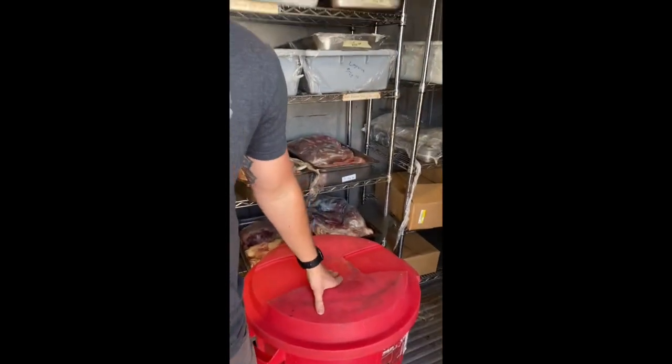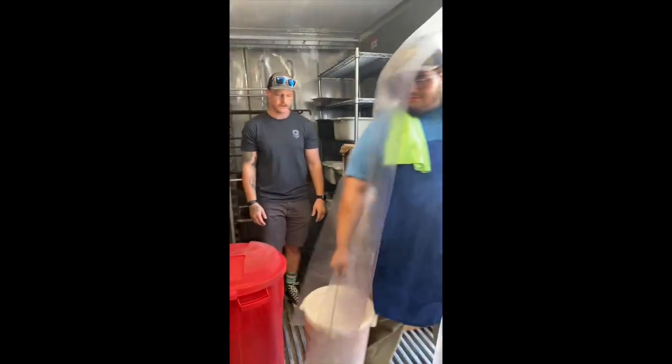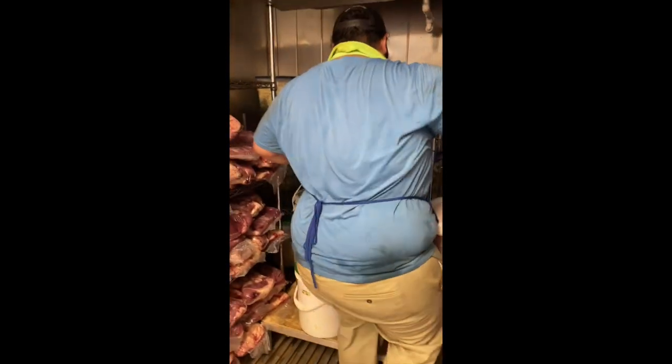We like to brine our chickens in a good old Ace Hardware trash can because you can do like 2-3 cases at a time. Daniel's got some fresh pickled onions going in. All right, let's move over this way.